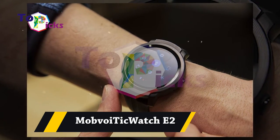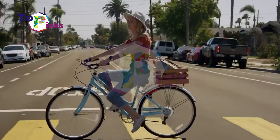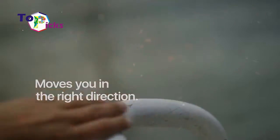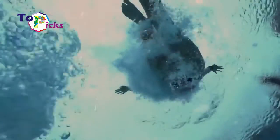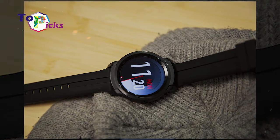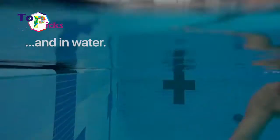Mobvoi TicWatch E2. With a 1.4-inch screen that is quite large, the Mobvoi TicWatch E2 brings everything that is best from today's smartwatch features, such as fast screen response, long battery life, water resistance, heart rate monitor, and fitness training features.